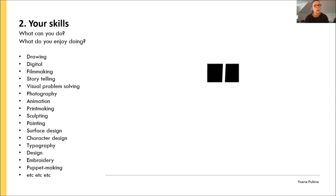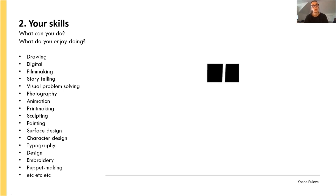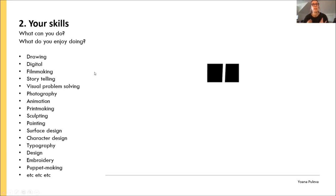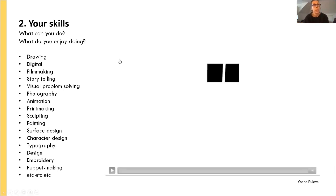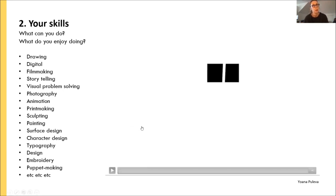If you have any photography, animation, printmaking, sculpting, painting, any surface design, character design, typography, general design, embroidery, puppet making, any of those things are good for illustration for us. We want to see as broad a spectrum as possible. And I've taken people in the past who've had a portfolio just of photography, but I've seen from their photography that they're very clever image makers, for example. I've seen from their photography that they can tell a story.